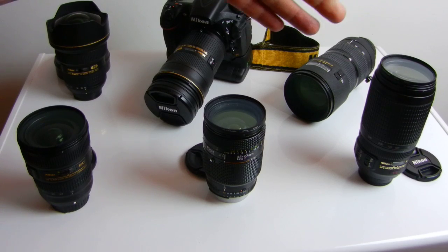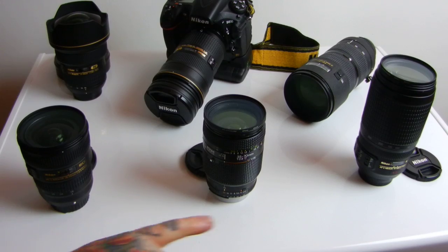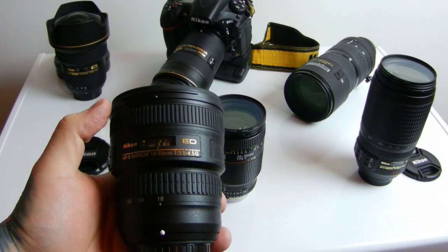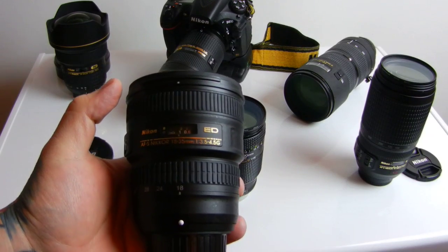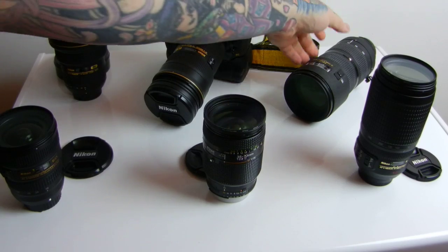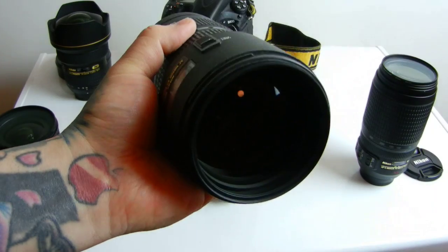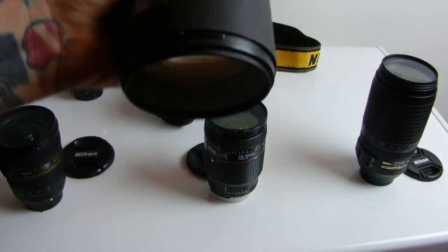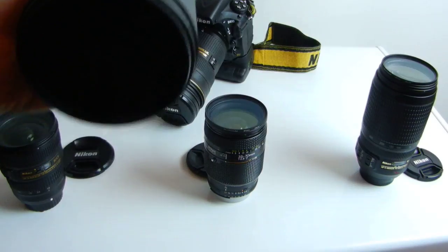Okay, back row, once again, $5,000. Front row, $1,400. That is if you buy used. Buy this new, it can't really be had used because they just don't exist. That's the 18 to 35 3.5-4.5, effectively an F4. Like I said, instead of buying the 70 to 200 2.8 for half as much money, you can buy the 80 to 200 2.8 and also purchase these 3 lenses for just the cost of one 70 to 200 2.8 at $2,400.